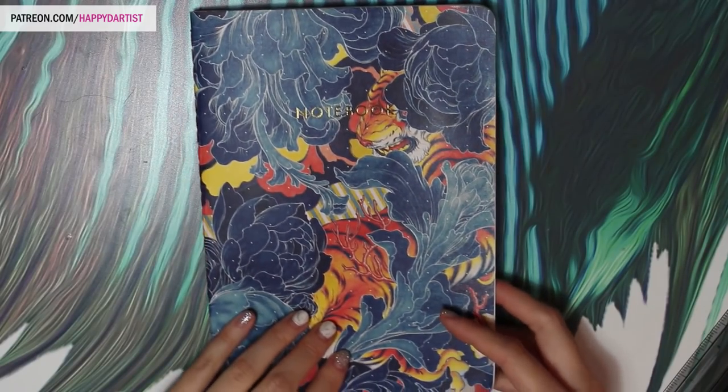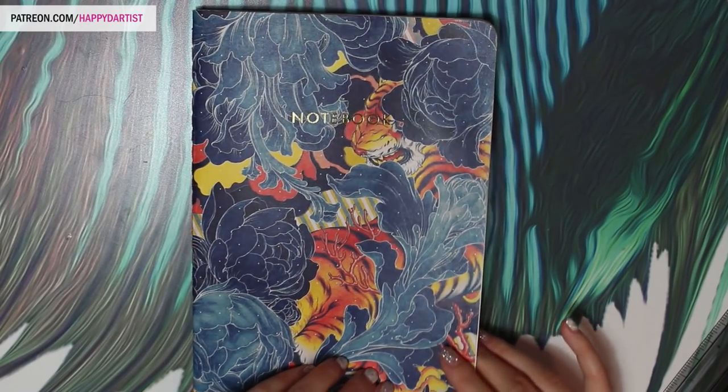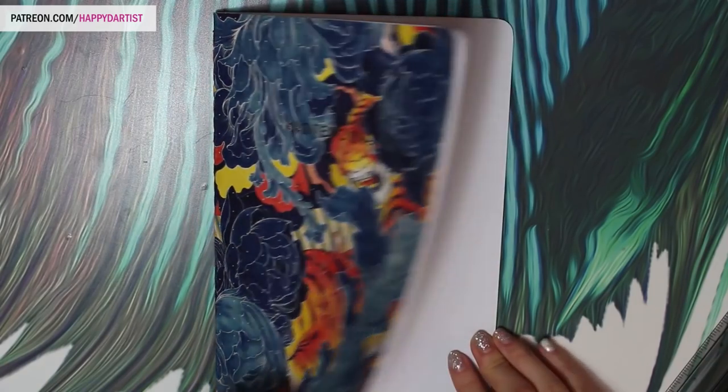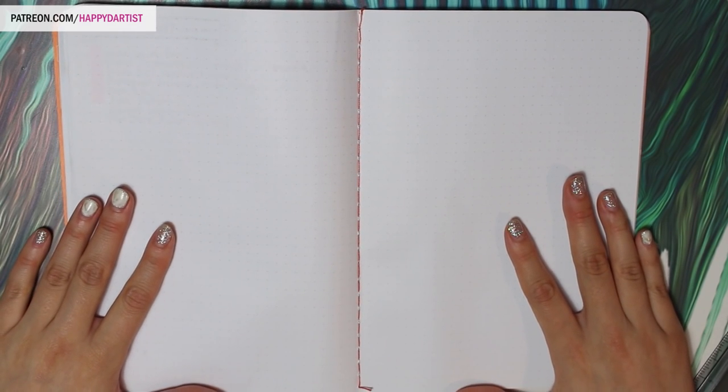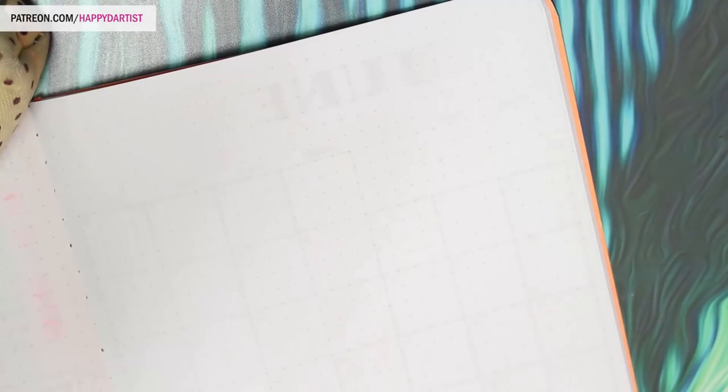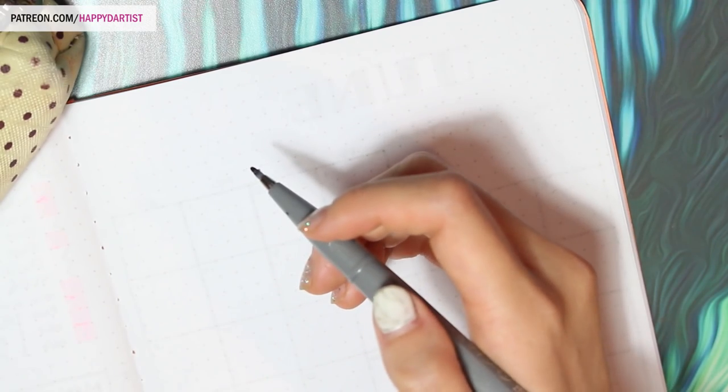So for bullet journals, I really recommend a dotted or gridded notebook instead of a regular lined notebook, just because it serves as a better guideline for drawing squares, charts, graphs, and also writing in horizontal lines.